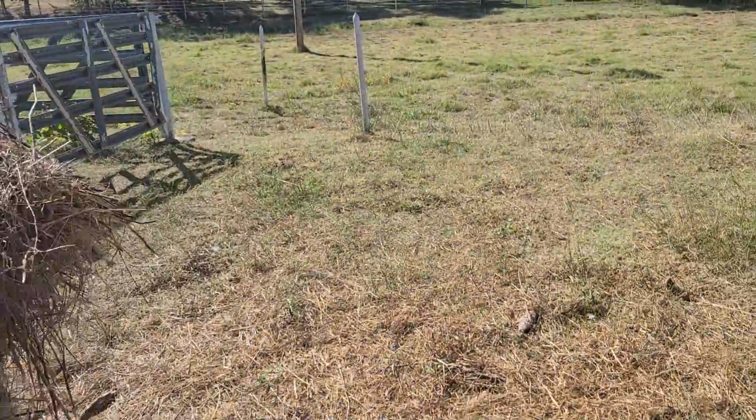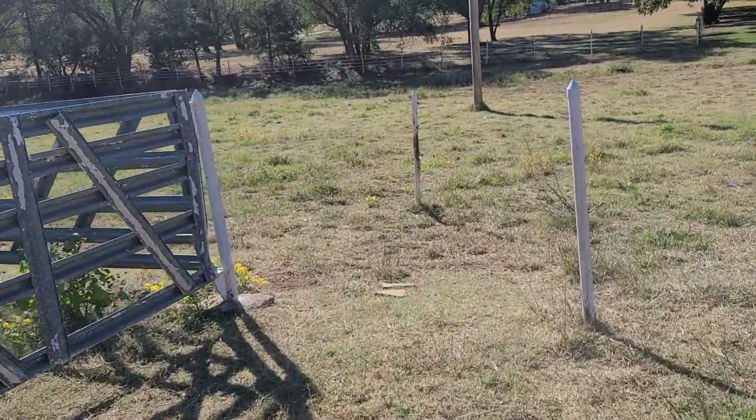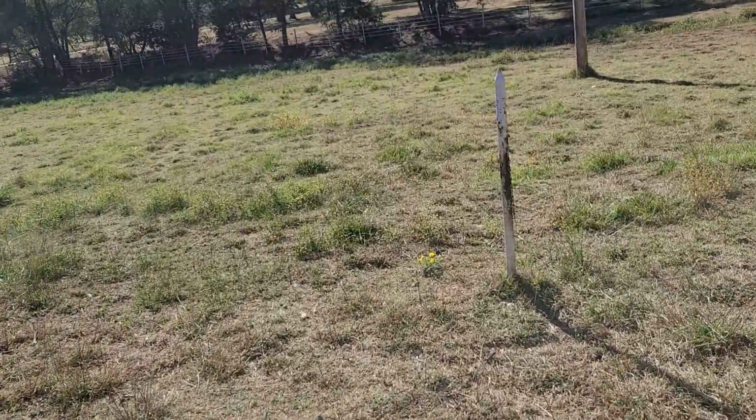So anyway, yeah, this is 35 bucks, and then I don't know if we're just gonna get another thing of crabgrass. That was 70 bucks or $75, I can't remember.